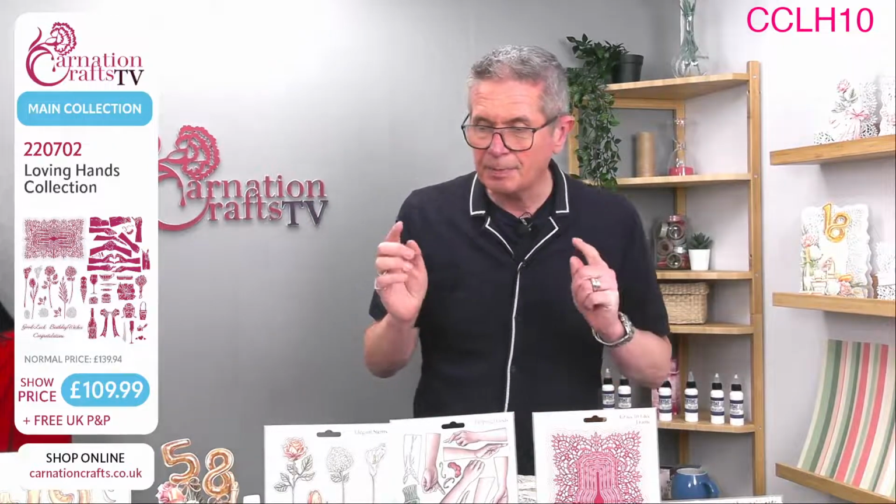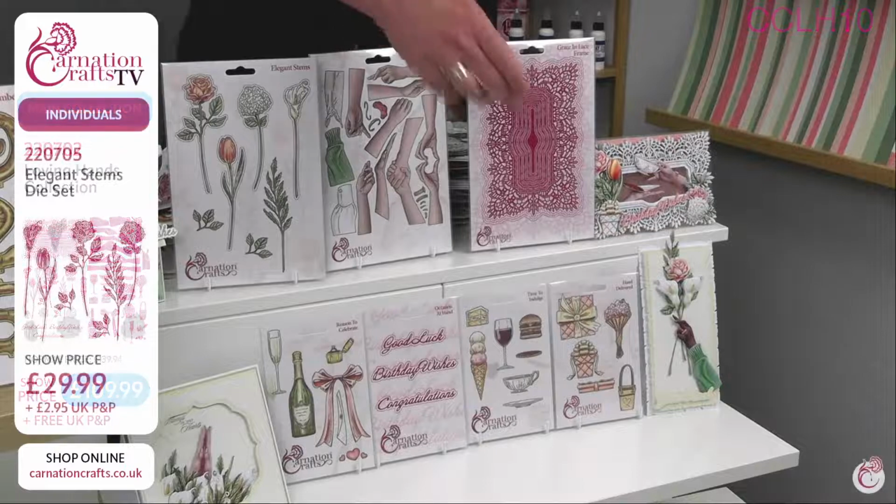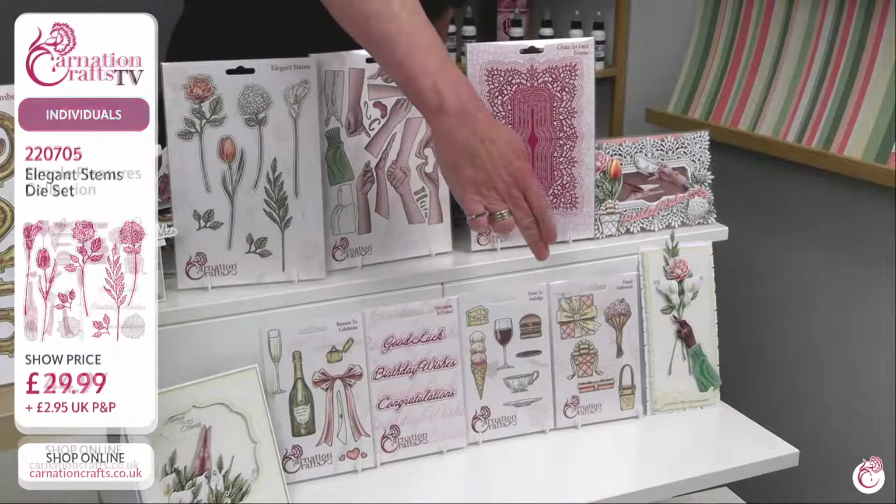We do have some other options. If you want to buy individuals, if you just want maybe the Grace in Lace, or you just want the helping hands on their own, they are all available separately on the website. But this one down here is a separate collection if you just want those fantastic extras.